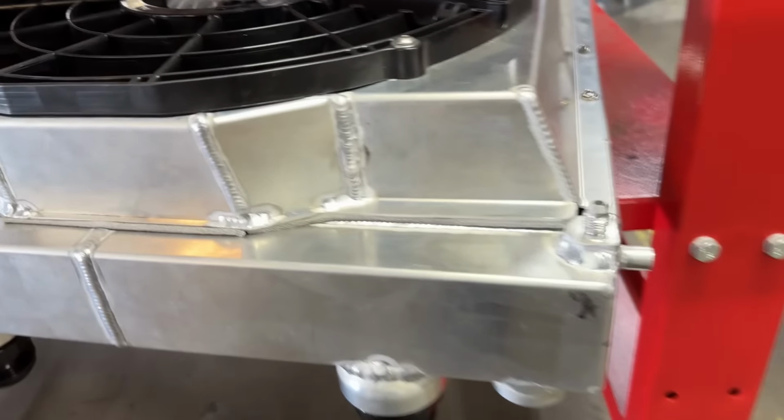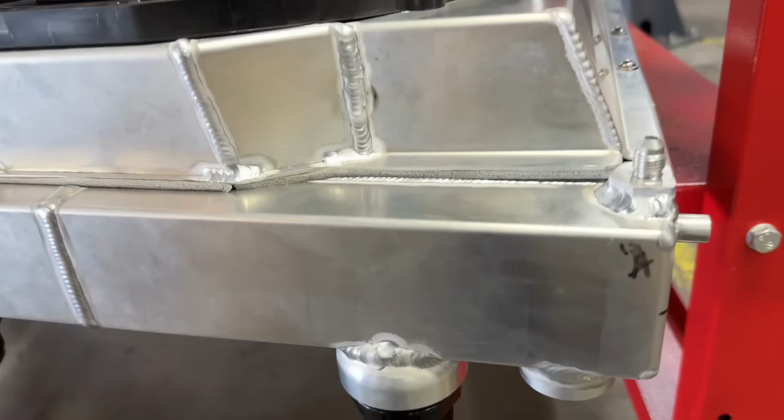We've also welded a fitting on top of the radiator to let the air bubbles out of the top of the radiator. So we got a dash 4 welded right there, as high as I possibly could get it. So it's right at the top of the radiator. This actually sits at the highest point. So that will let all the air out of there. And then this is where the water is going to be basically filled from.